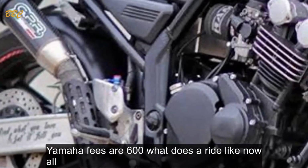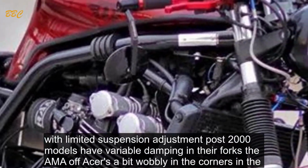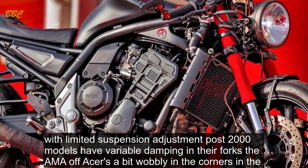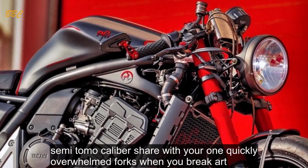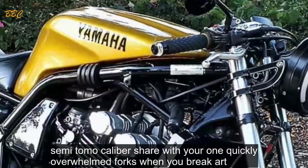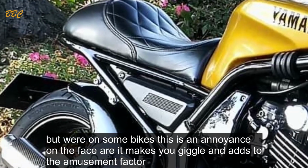Yamaha Fazer 600, what does it ride like now? With limited suspension adjustment, post-2000 models have variable damping in their forks, the Yamaha Fazer is a bit wobbly in the corners, and the Sumitomo calipers shared with the R1 quickly overwhelm the forks when you brake hard. But where on some bikes this is an annoyance, on the Fazer it makes you giggle and adds to the amusement factor.